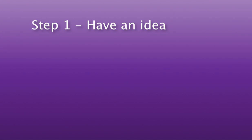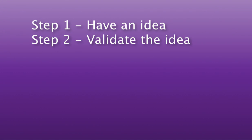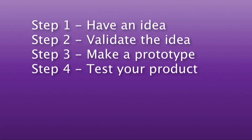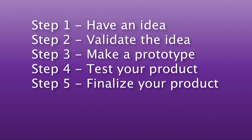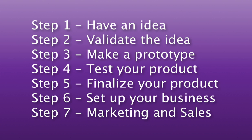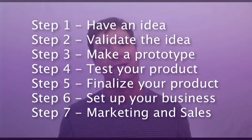All right, just to recap the 7 steps you need to take to launch your own cosmetic product line. These include 1. Come up with an idea. Next, figure out if the idea is any good. 3rd, create some prototypes. 4th, test your products with users. 5th, finalize your formula and get it ready for sale. 6th, create your website to start making sales. And finally, the 7th step is to market and sell your products to the customers who most want it.